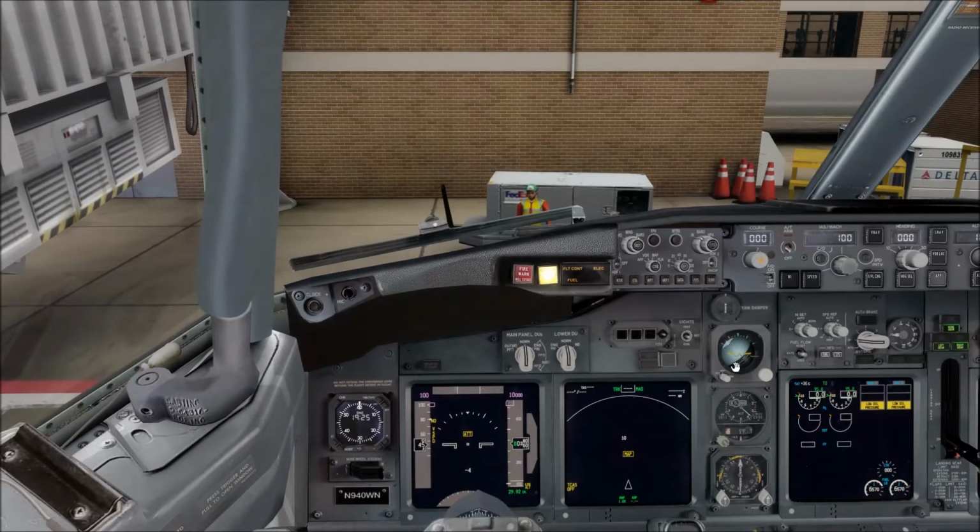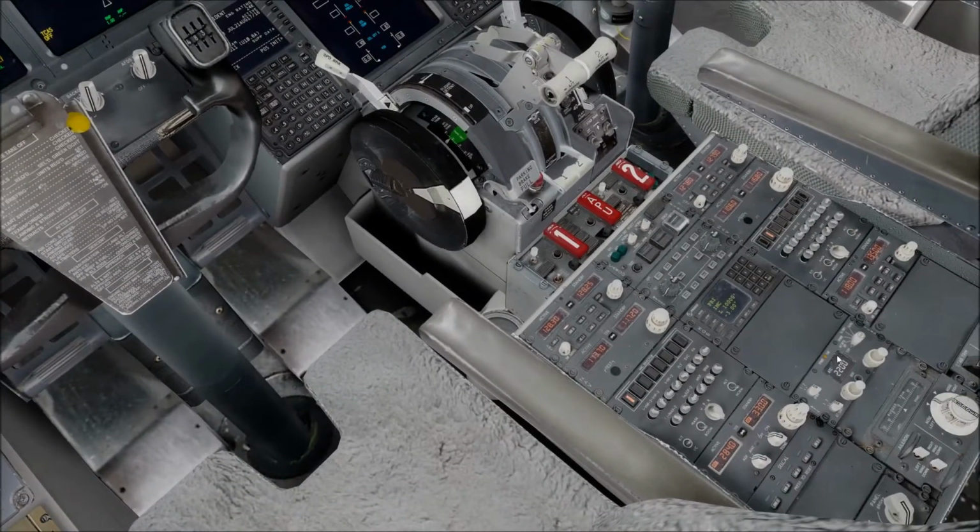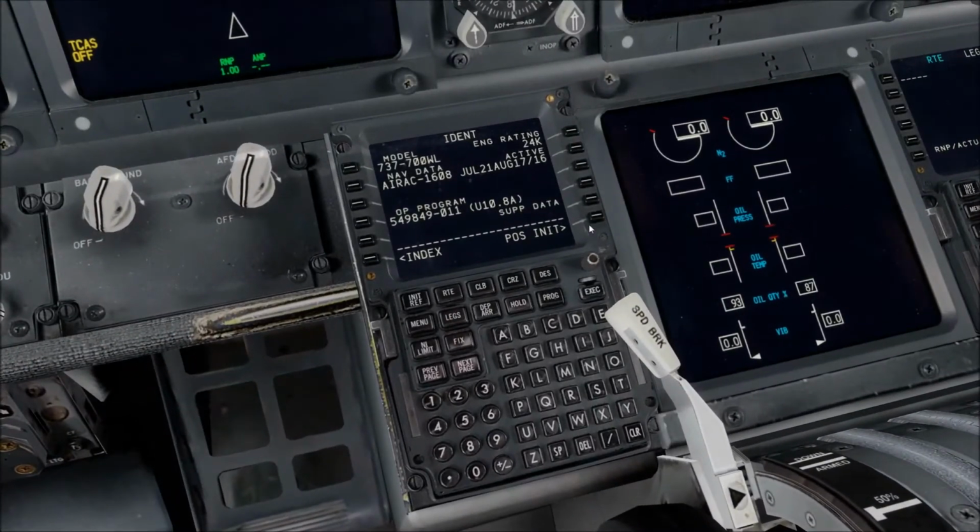Don't believe there's any control online here on VATSIM. We are flying on VATSIM, and yeah, we're uncontrolled at Memphis, so we will squawk default IFR, 2200, and we will monitor Unicom 122.8. Let's get into the FMS and start the pre-flight here.